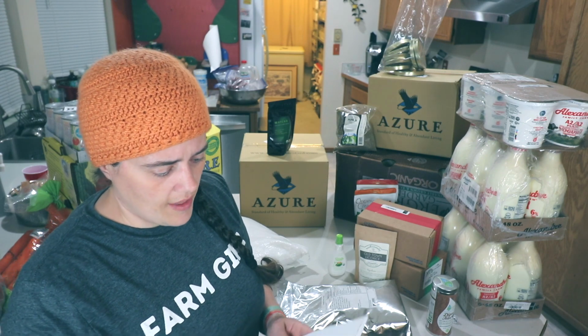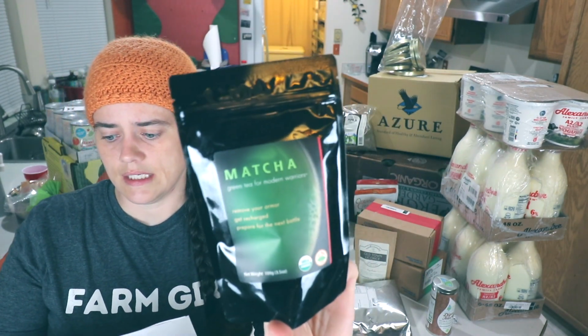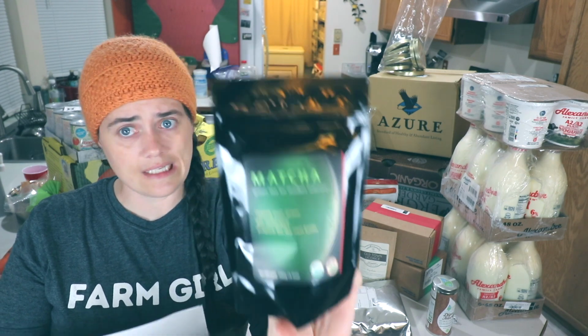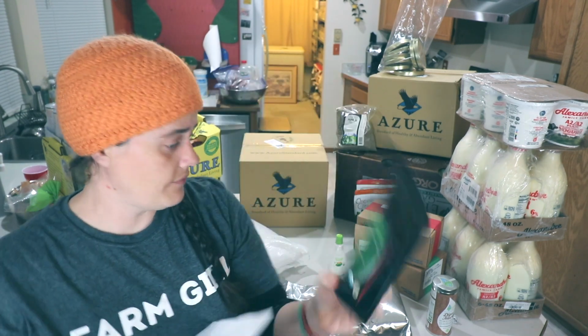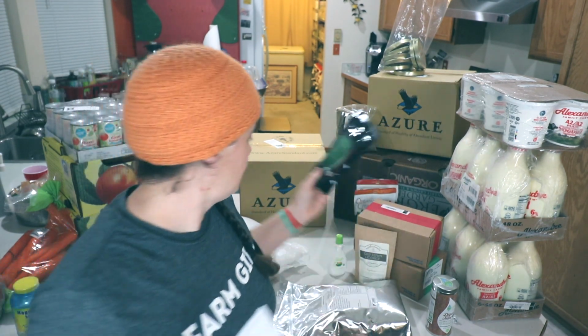All right, then I got this matcha tea. I paid $16.96 for it. The exact same one on Amazon was $22.45. I've just been seeing a lot about matcha tea, and I just want to try it, so I figured I'd finally buy it.